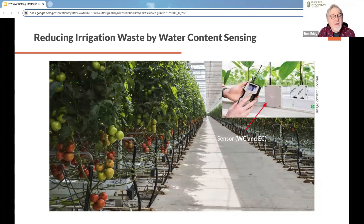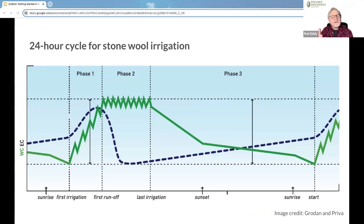I'm not the one to talk about this. I'm going to show you a graph next, and I'd like Andy to chime in a little bit about interpreting this graph of water content and EC. Andy, do you mind jumping in here for a little bit and explaining this? Yeah, for sure, Rob. Thanks.